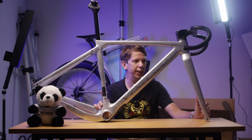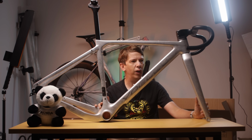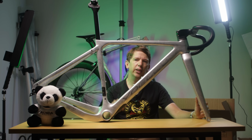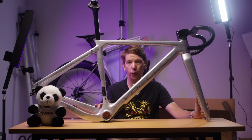I've got my Windspace G2 as kind of like my go anywhere gravel adventure bike, so I'm going to build this up as a gravel race bike, which obviously matches its UCI credentials and the whole integrated bar and stem thing that I'm going to have going on.